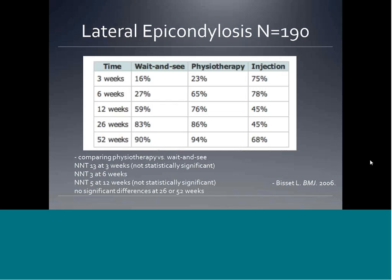Here we have three groups with lateral epicondylosis, so tendinosis, tennis elbow. They put one group in the wait and see. Basically, have a nice day. We'll call you every few weeks and see how you're doing, but we're not going to offer you any treatment. We're going to see what happens. Physical therapy, we're going to set you up and we're going to do eccentric exercise training plus some other stuff. And then injection is we're going to do some cortisone and that's it, basically.